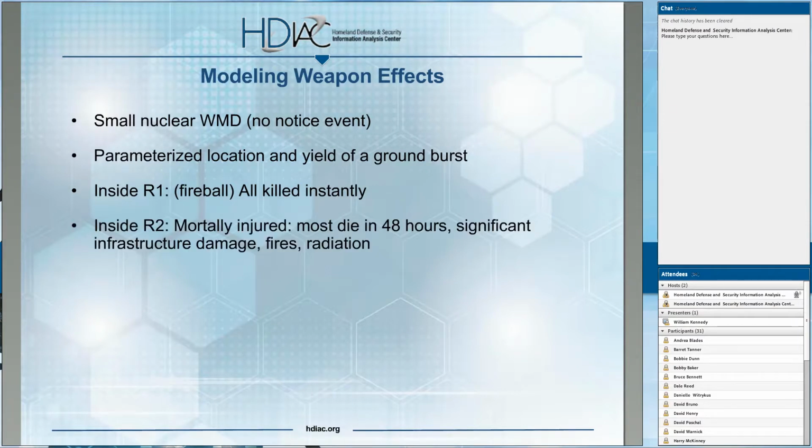We deal with a second radius, which is effectively these people are mortally wounded, either due to falling buildings, blast effects, where 90% or so of the damage on humans is as a result of routine non-nuclear blast effects. The point is that it's a blast, not that it's a nuclear blast. And fires resulting from the weapon and from radiation. Those folks, the majority of them, will die over the next 48 hours or so.